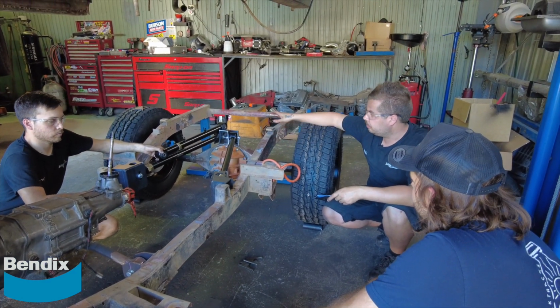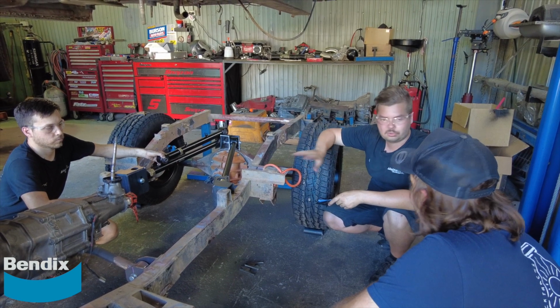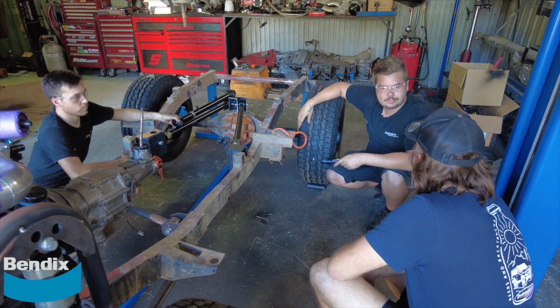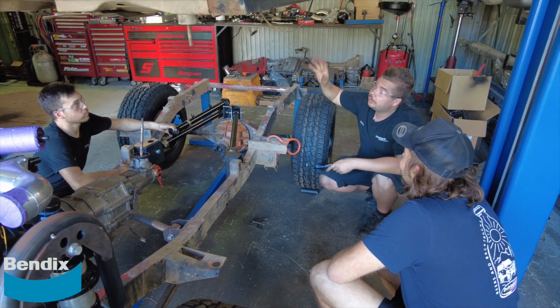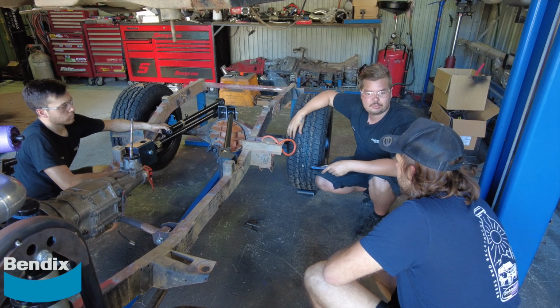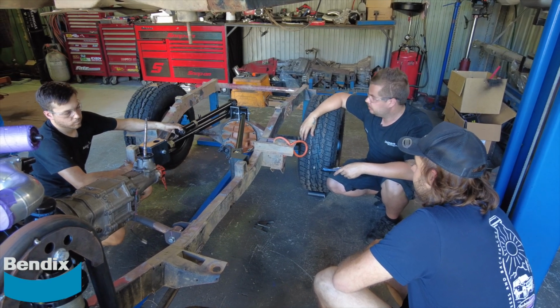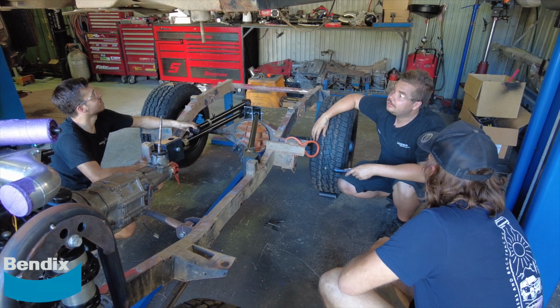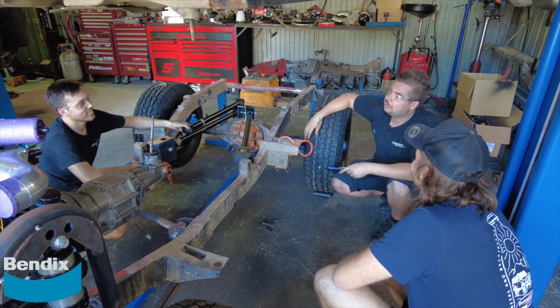A lot of time and effort being put into trying to get all the stuff drawn up as per the cab and everything. But finding room for everything, it's a bit hard. Room up against the cab, the size of the diff centre, all that sort of thing is coming into play at the moment. Just wondering where we're going to put the fuel tank, but we'll worry about that later, eh? I'll be sitting on your lap, I think.